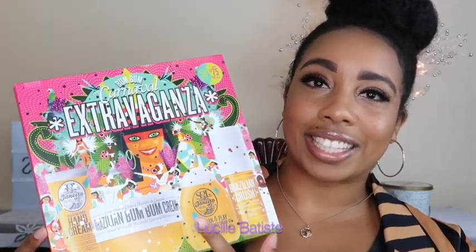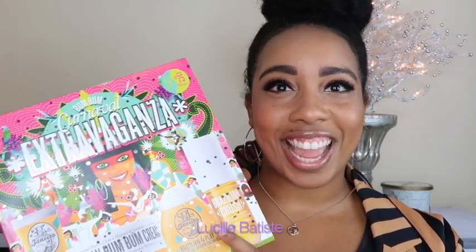Bum Bum Cream in a big size and the shower cream in a big size, but then I saw this set and I was like, this makes more sense for me to buy a set. You guys know I give you these ideas, but I live by these ideas. I love a set. You definitely get a bang for your buck and try more products out versus just going for the easy stuff.